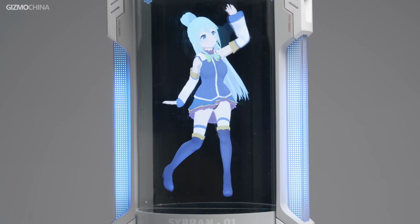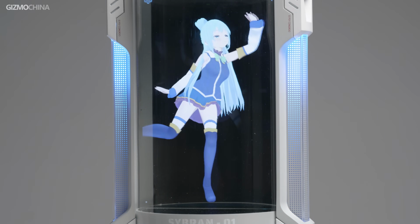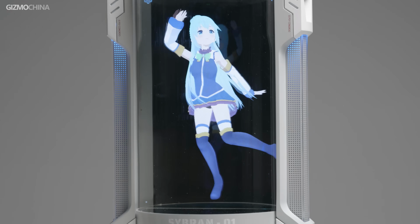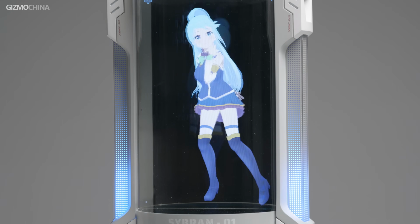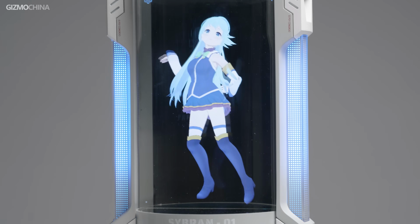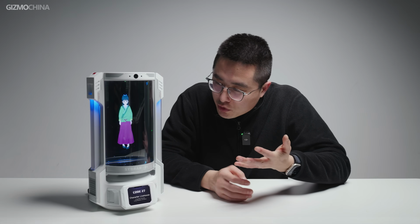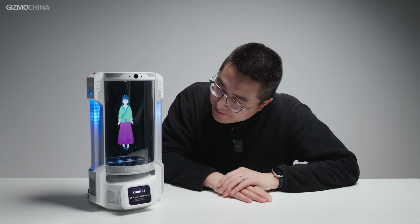Unlike Gatebox, Code 27 uses real-time rendering instead of pre-prepared animations. This ensures smooth transitions between actions and realistic cloth textures. From certain angles, you might even catch a glimpse of what you've been hoping to see. Well, I've talked enough, so Momo, do you have anything to add?